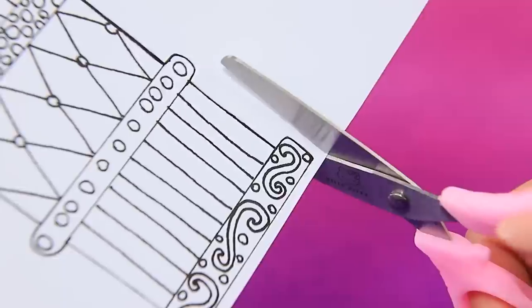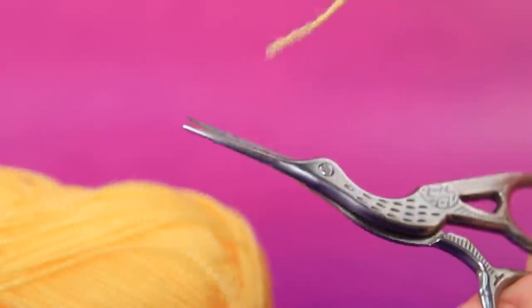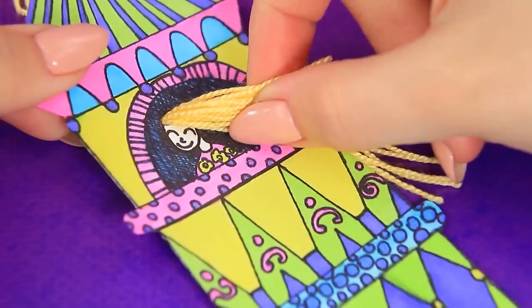Cut out a tower silhouette. Color it with markers. That looks great. Acrylic threads make long hair. And our Rapunzel lets down her hair.